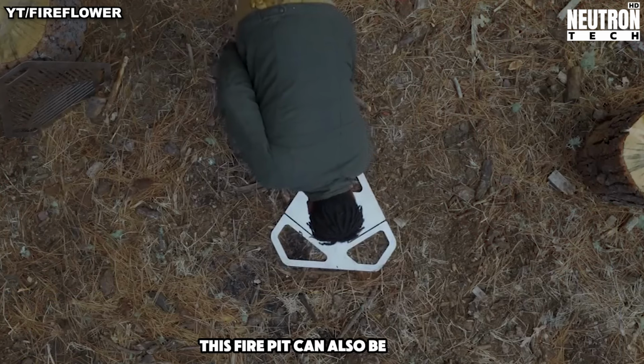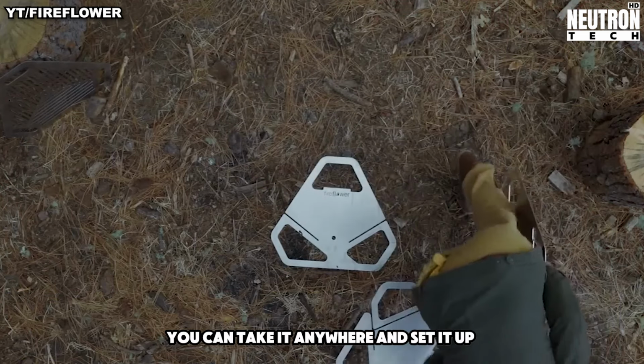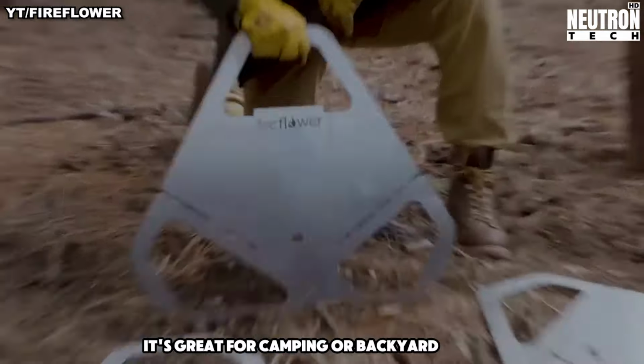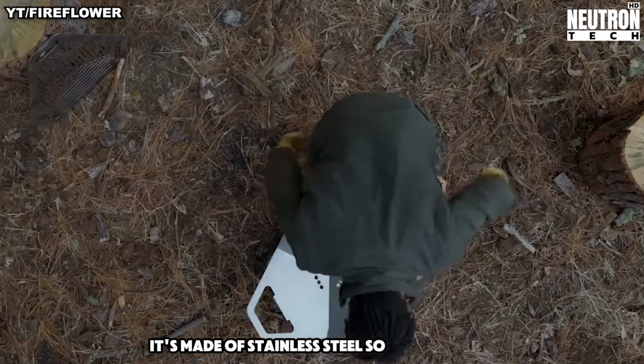This fire pit can also be a grill. You can take it anywhere and set it up quickly. When you're done, it's easy to clean and put away. It's great for camping or backyard parties. It's made of stainless steel, so it won't rust.